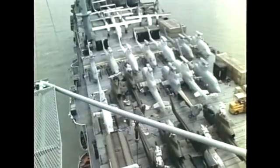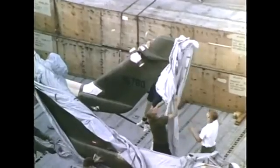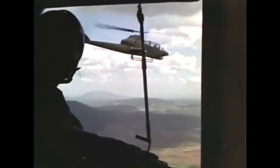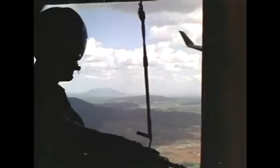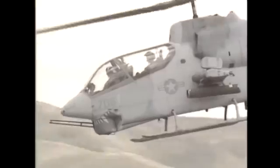The AH-1 arrived at Bien Hoa Air Force Base in South Vietnam in August 1967 and was immediately thrust into heavy combat areas. Cobras were used extensively to escort transport helicopter forces into hostile landing zones and provide close air support for ground troops. Cobras were also used in other roles when necessity demanded, including armed reconnaissance, target spotting, and even search and rescue.